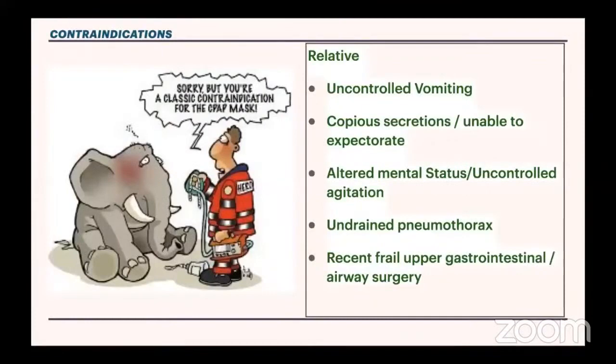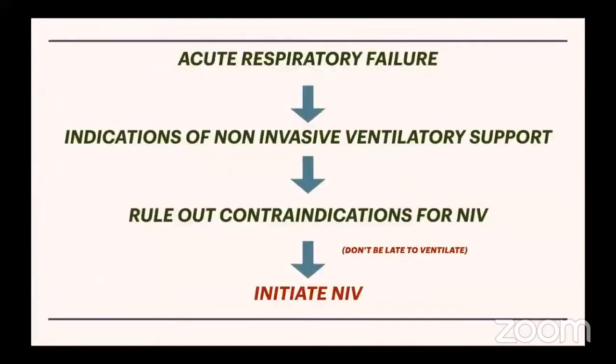Now, relative conditions also include recent, not all upper GI surgeries, but certain surgeries in which there is high chance of anastomotic failure. So once we have a patient indicated for non-invasive ventilation, we have to rule out the contraindications for NIV and initiate NIV as early as possible to prevent further deterioration.